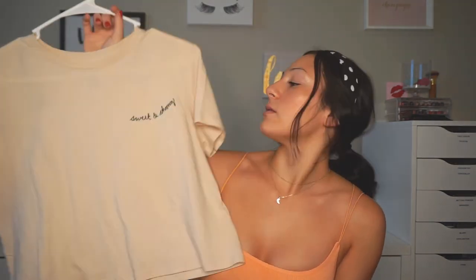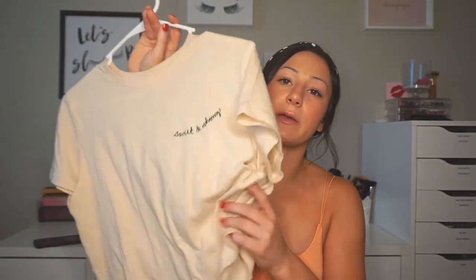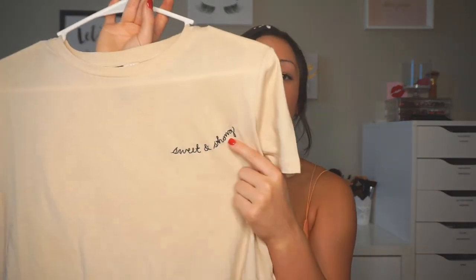Lastly, for shirts, I've been on the hunt for just cute basic tees, and H&M never disappoints. I've been loving this, and it says Sweet and Strong. I wore it in one of my videos. I think it's so cute. I just love the tan color and the little writing on it, but these are the type of t-shirts I've been trying to look for recently. Just simple things that I can wear in the summertime, winter, whatever. You dress it up or dress it down, and it's perfect to just lounge around in, something cute and simple, but it can also make a look really good. So yeah, that completes my June favorites for you guys.